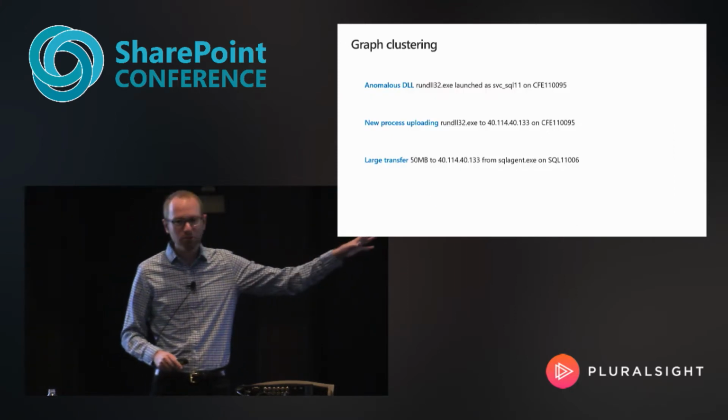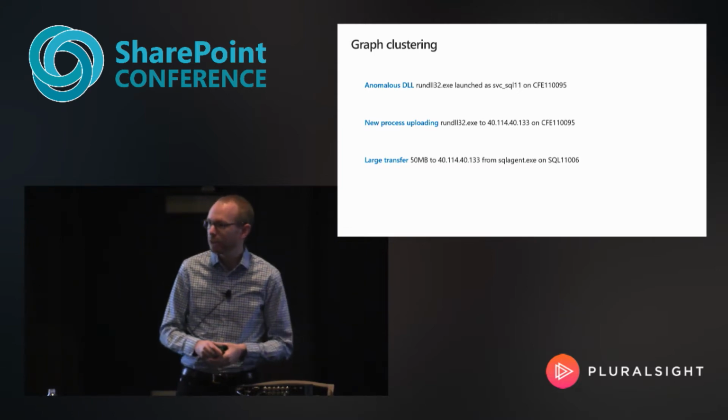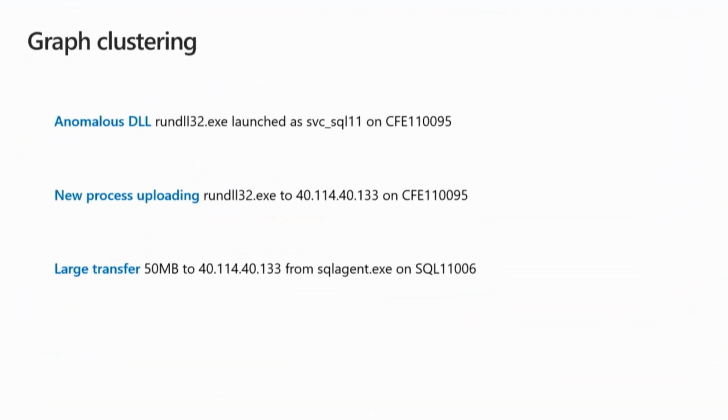So these are 3 examples of alerts from a red team engagement that happened a couple of years ago. And the first thing we did as we thought about how to make better use of these is we extracted out the components, the terms, the entities that these alerts have in them. So things like the process name, the username, the machine name.